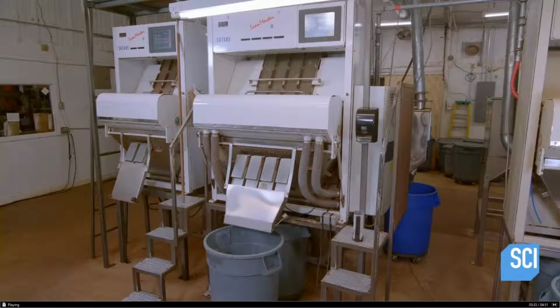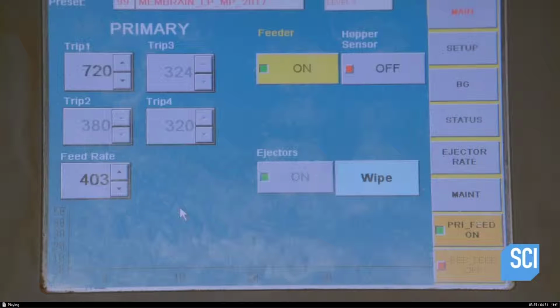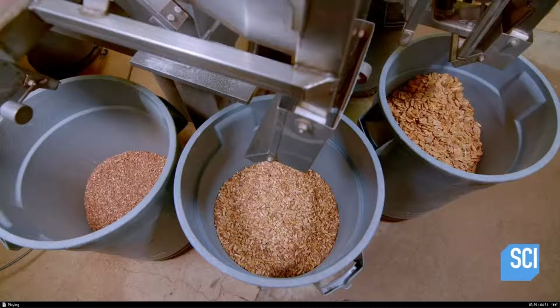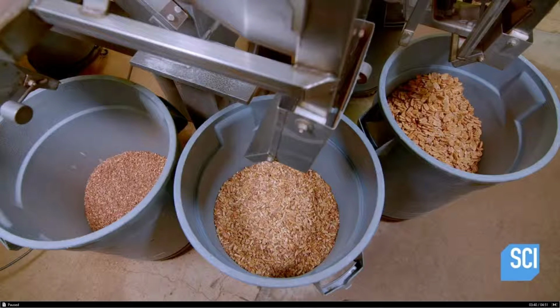Then, the pecans fall in front of an electronic system which releases a blast of air that removes any lingering shell pieces. Oh sure, show a garbage can full of nuts on YouTube and it's cool, but have a garbage can full of nuts in the back of your car and everyone freaks out.